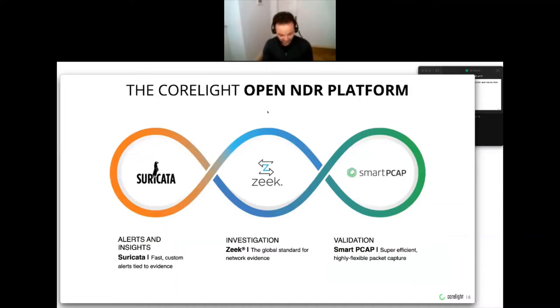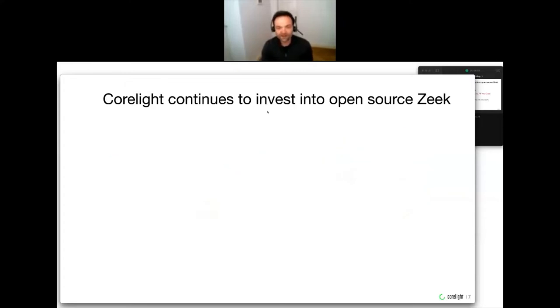And we have really always been, and even more emphasized, the open aspect of what we're building here. So Suricata is another part now, of course, of the Corelight sensor. So when you go with the Corelight product line, you get both of the major open source network analysis tools. We added Smart PCAP to give you access to packets that flow through your system. And we continue to invest into open source Zeek as well.